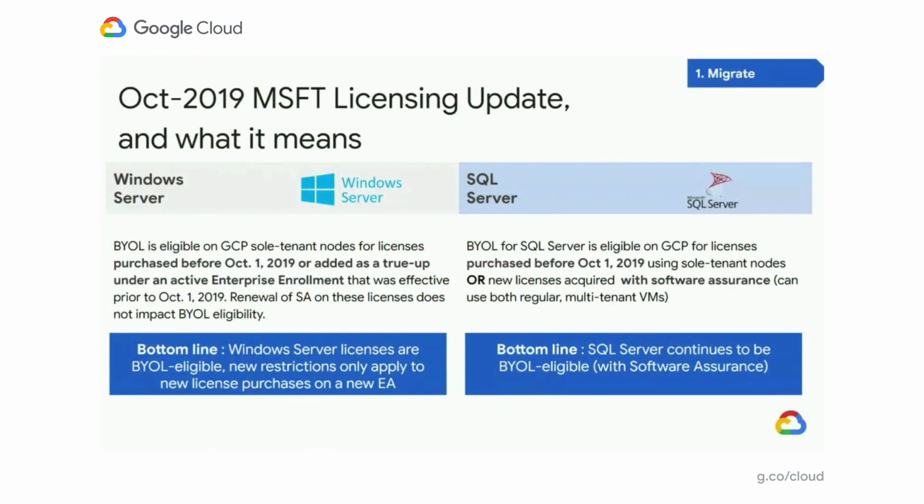So some people have discussed October 2019 when it comes to Microsoft licenses. There was a change based on October 2019 for licenses purchased after that versus licenses purchased before that. For Windows Server licenses purchased before October of 2019, as long as these licenses were purchased prior to that or associated with larger agreements that were created prior to that, you should be able to bring those Windows licenses to GCP within the guardrails, within the boundaries of your Microsoft license. For SQL Server, as long as you have software assurance, you're able to continue to bring those licenses over to Google.